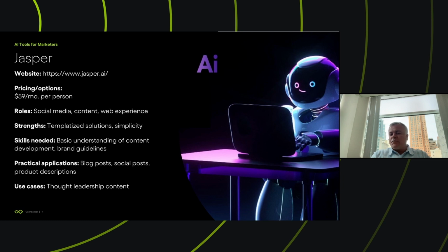The main strength of Jasper is that it has 50 templatized marketing solutions, and the simplicity of the UI helps marketing teams accelerate very quickly out of the gate. They do have a fantastic knowledge base to support those strengths. Some of the skills needed: again, a basic understanding of transactional prompting, also content development. And even if you have a little bit of background of brand guidelines, that's going to come into play when you run your content marketing activities to get the best on-brand copy outputs from the tool.